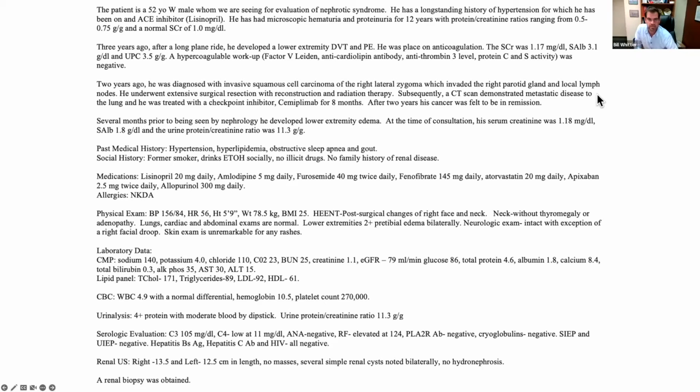Yeah, thanks, Roger. I think the big thing that stands out here is a guy who's got normal renal function with nephrotic syndrome, and he's got persistent microscopic hematuria, previous DVT and PE, and this cancer, which apparently is in remission with the use of multiple surgeries and also the checkpoint inhibitor.